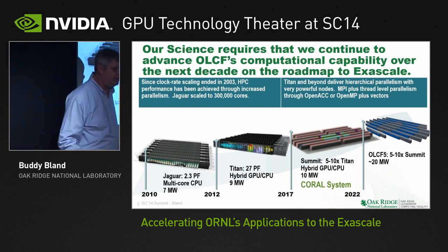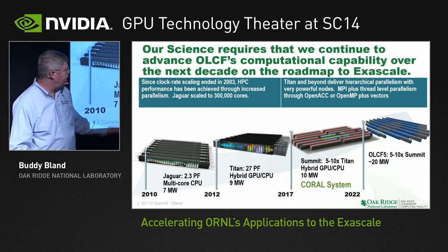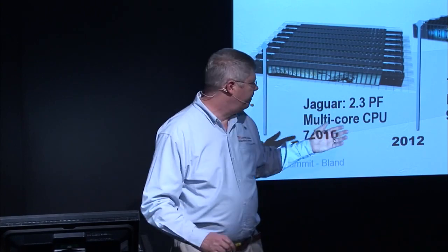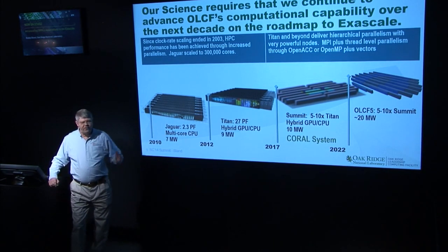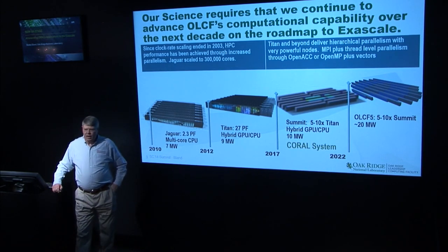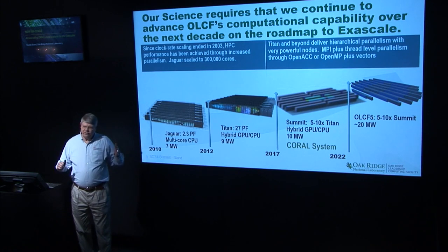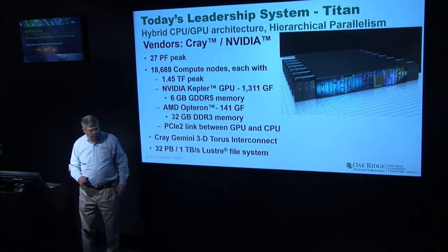We did a 10-fold increase in the peak performance and in the performance of applications with just a tiny increase of the power of the machine when we went to this hybrid GPU-CPU model, when we put in the Nvidia Kepler K20 processors in 2012, when we put in the Titan system. Our next machine that we're calling Summit will do another 5 to 10x improvement, also staying with the GPU model, and that's the Coral system that we'll be talking about. And then continuing that path, we expect to go to a peak exaflop machine in the 2022 time frame. And we're doing this with very, very powerful nodes. So we've increased the power of the nodes every single time, and we'll talk more about that as we go forward.